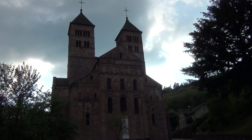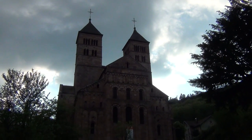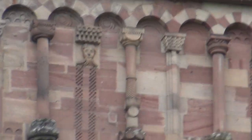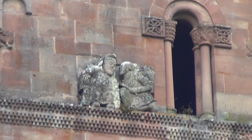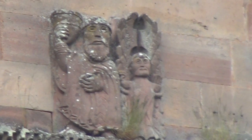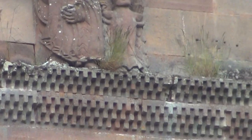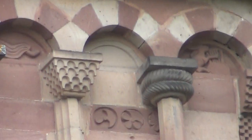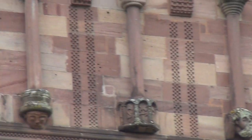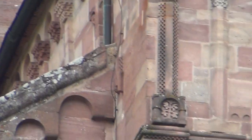What is this thing again? Karnak, I think, in Egypt. Oh yes, so they are old. It's the same style. This is like in the Freemason Lodge in Colmar, remember? It's a bit Arabic-like.